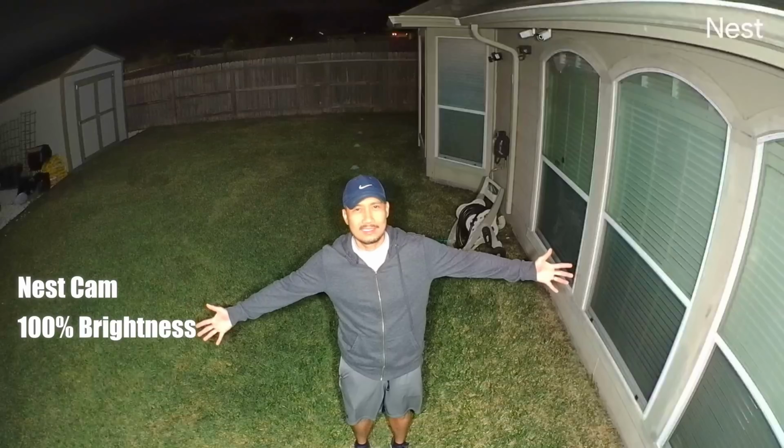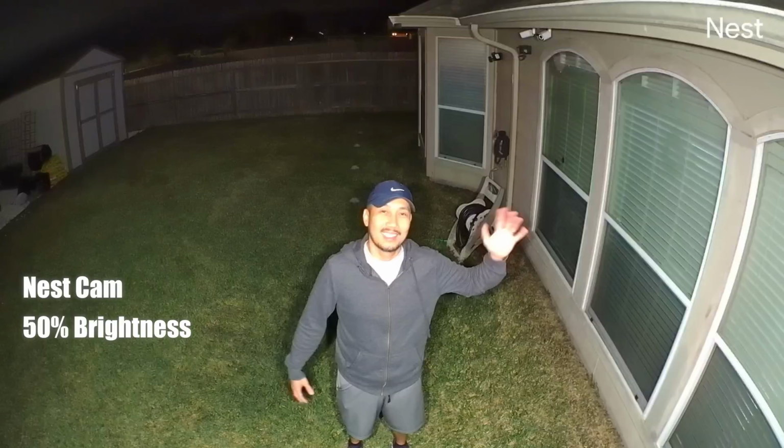While on the Nest, its video quality is pretty good on both max and 50% brightness. The sensor adjusts appropriately. You will also notice the audio on the recording on the Wyze is not that great and has delay and sync issues. I'll talk more about this in a bit because this only happens when you download the footage to your phone.